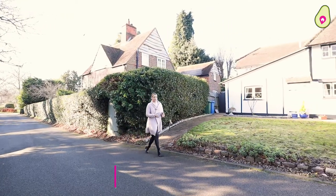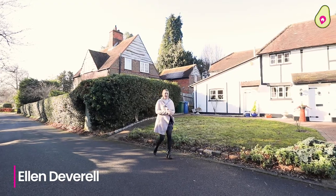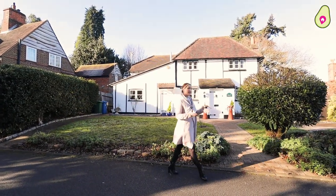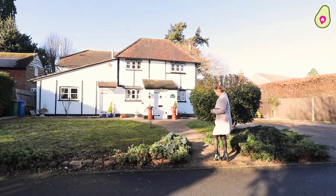This beautiful Grade 2 listed home has been many things to many different people over the last 380 years, but now it's time to find its new custodians. Could it be you?